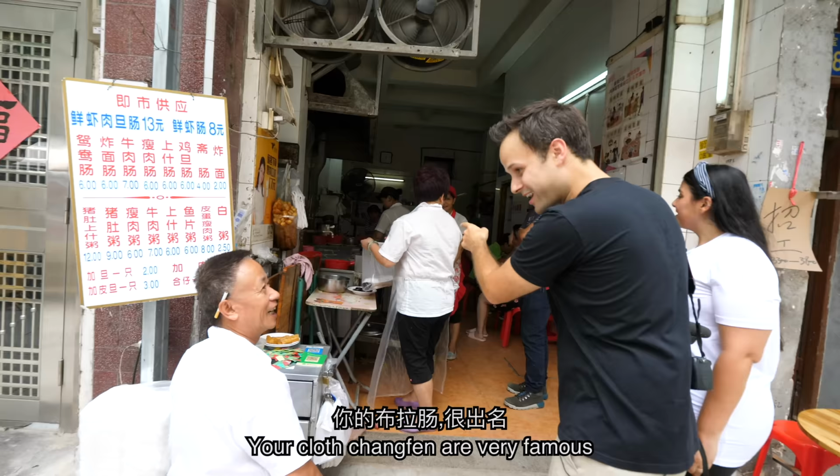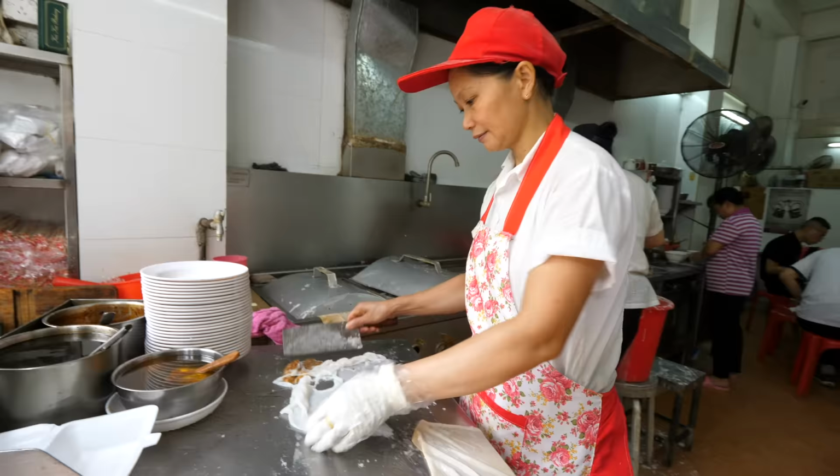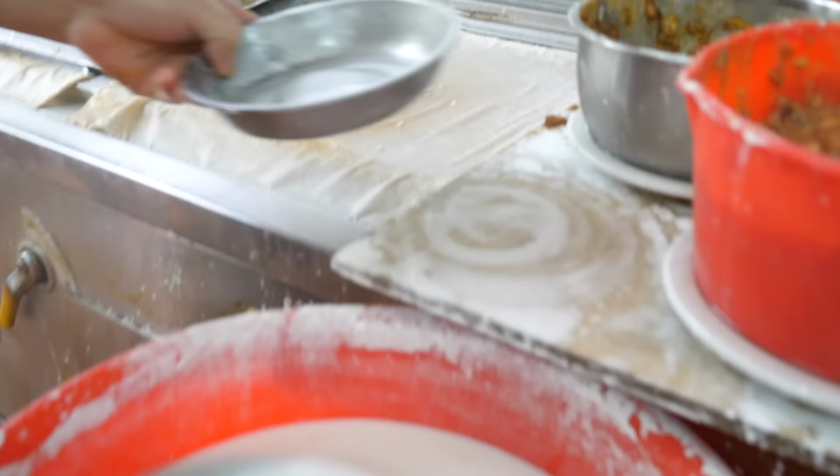And we're gonna order the classic with egg, pork, and beef, and it's really good. Let's go take a look. So this is it right here. You can see we've got these rice flour rolls that are steamed on top of a cloth over here, and they put a bunch of different ingredients on top. Okay, here we go. Look at that, guys.